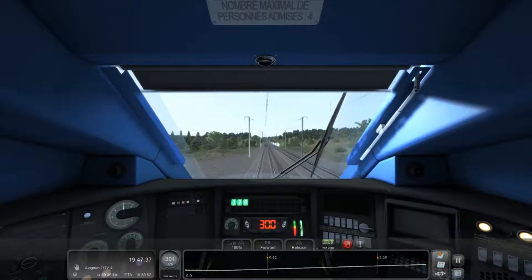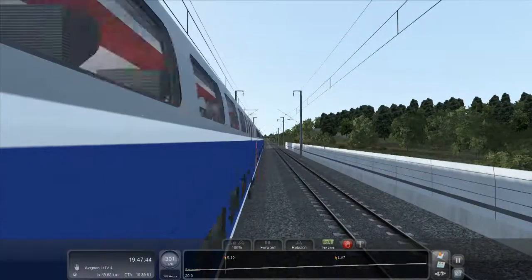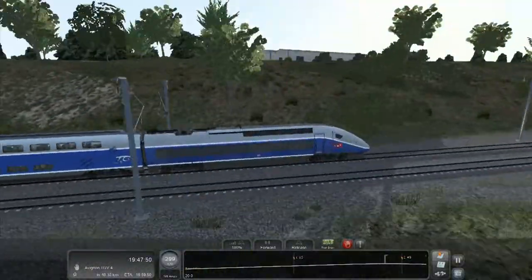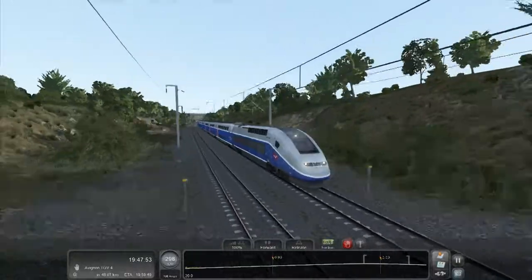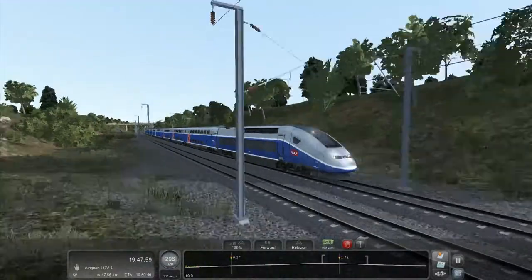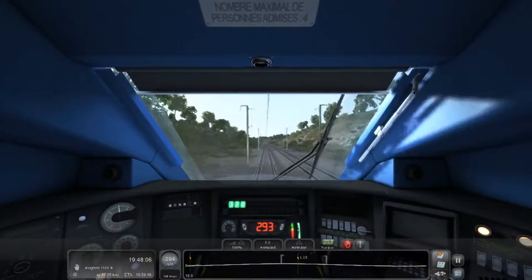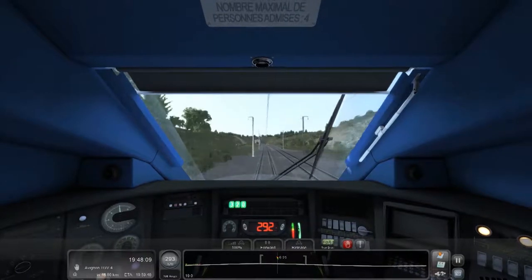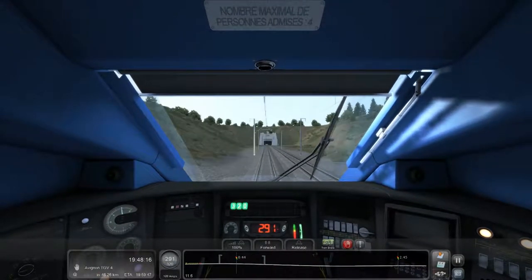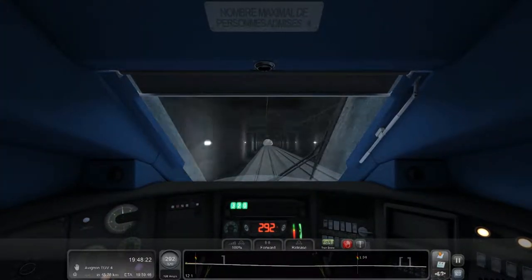Right, we're at 300. We're about to go faster than we've ever gone before. Yeah, this is quick. Look at that. That is an awesome sight. That really is cool. Oh, we're about to go through a tunnel. Oh. Okay, the signaling system just flashed then, and I don't know why. Might have been a glitch. Let's hope it was a glitch. Let's see what the next signal does. No, that one was fine.